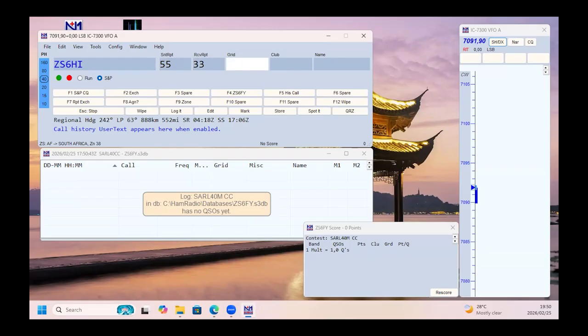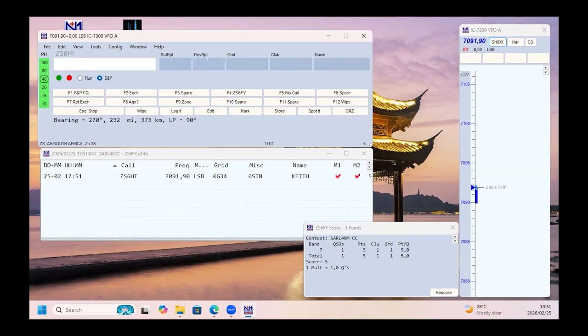Keith, KG 43, am I correct? 34. 34. Maar dis in KG 34. We know Keith is with Sandton 6STN, and we've got Keith, and that's all that you do to log it, and you press enter. Immediately that QSO gets written into your log here.